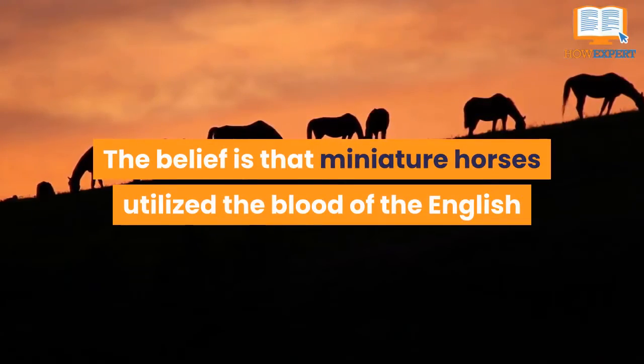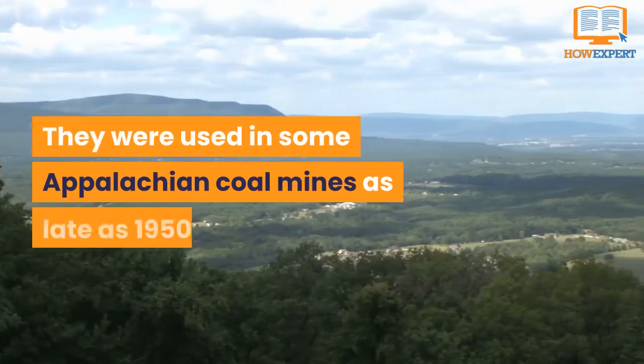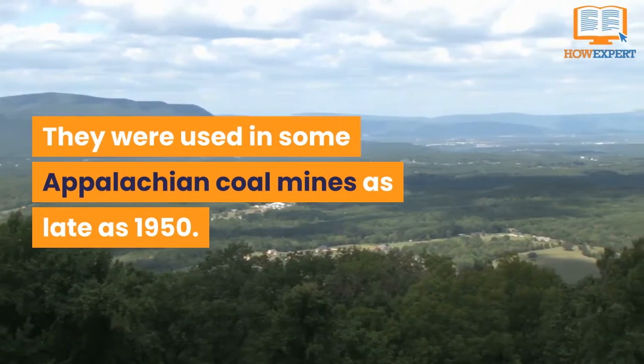The belief is that miniature horses utilized the blood of the English and the Dutch mine horses brought into this country in the 19th century. They were used in some Appalachian coal mines as late as 1950.